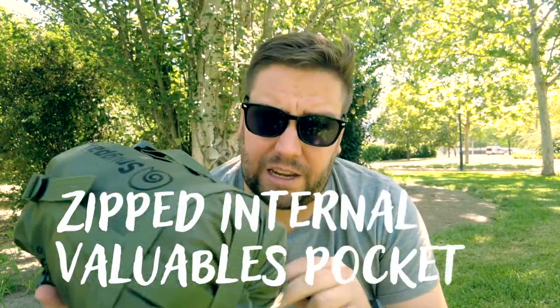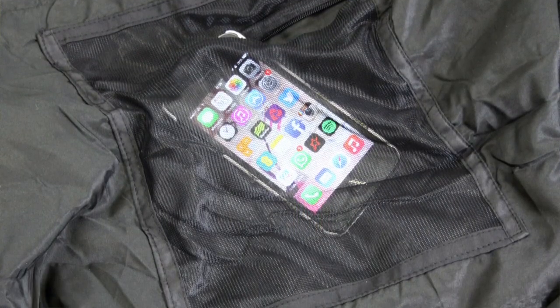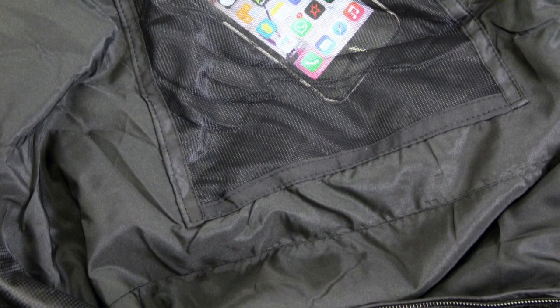It has an internal pocket, which I think is great. Again, especially for stealth camping, there's a couple of things I want on my chest at all times, you know. A couple of things for protection and essential valuable items. I just want them, and a head torch as well, for example. I just want 2 or 3 items in that pocket that sits right on my chest always.